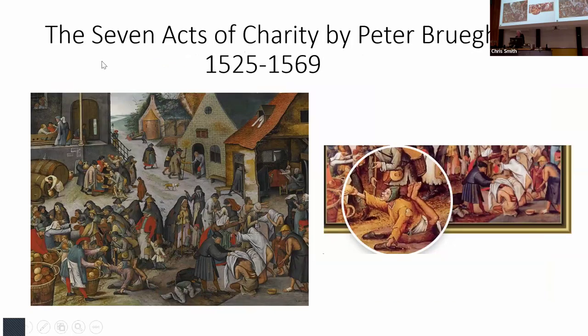This is another painting of the Seven Acts of Charity by Peter Bruegel. Peter Bruegel is also a very well-known Flemish Dutch artist. And here you can see a similar person who is also begging for food. Now you can see his legs here are bent backwards, right up there. The hips are hyperextended, the knees are flexed, and he cannot walk.